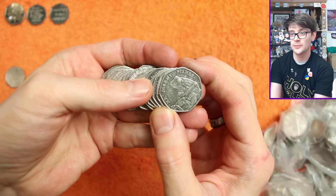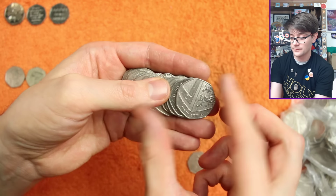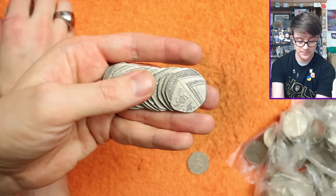We start this bag with Jeremy Fisher from 2017's Beatrix Potter set, so it is very common. Oh, there's another King Charles. Another Memorial 50p. Super.